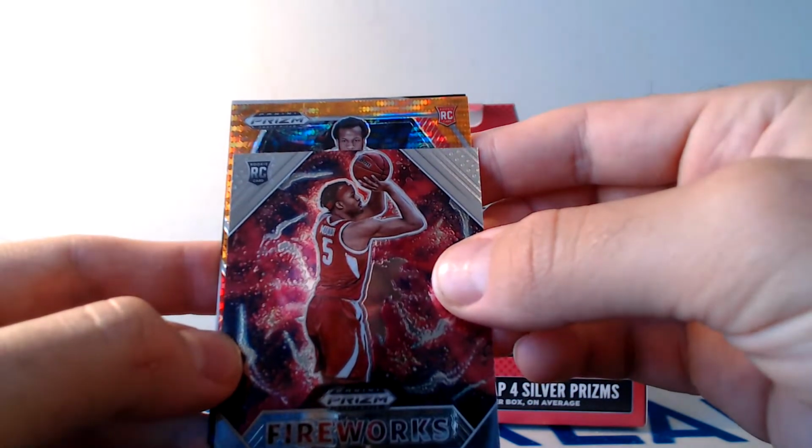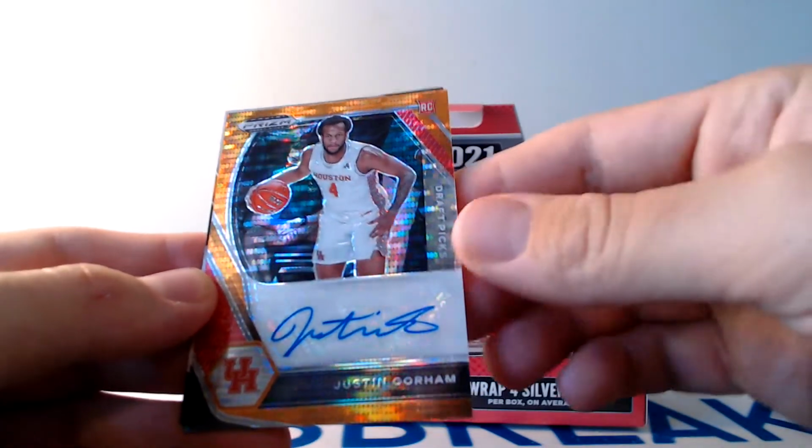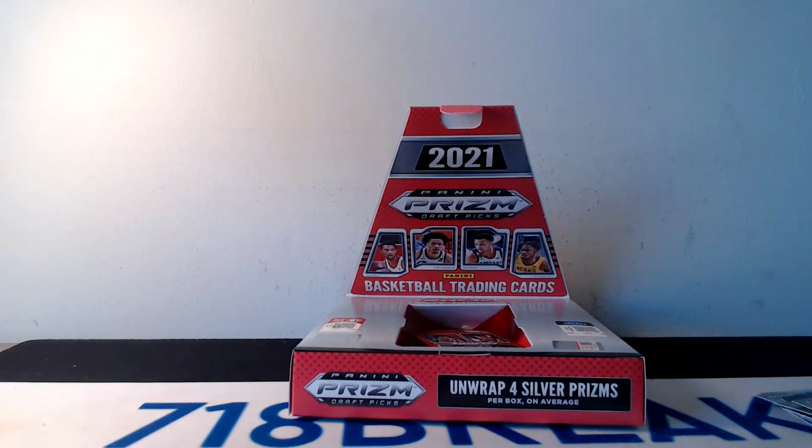Orange Pulsar auto is going to be of Justin Gorham. Orange Pulsar auto, and that is going to be to 49 on Gorham, getting us halfway home. The thing with Prizm Draft is sometimes some of the auto signers may not have heard of. I think there's probably a few guys who either went undrafted or definitely haven't played in the NBA yet. So I don't know Justin Gorham, if any of you guys know who that is. Let me know if he's got some potential.